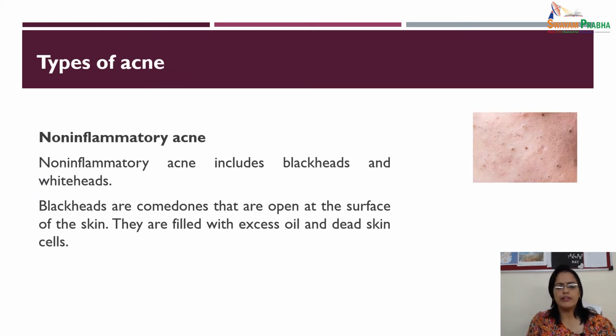Now, types of acne. We will see some different types of acne. Non-inflammatory acne includes blackheads and whiteheads. These normally don't cause swelling. They also respond relatively well to OTC treatment. They are easily treated by the OTC products which are available in the market.